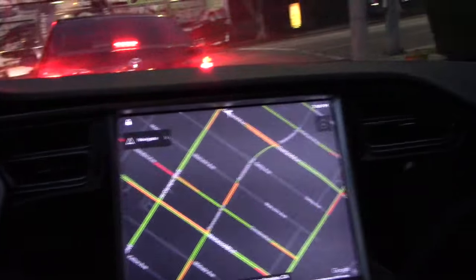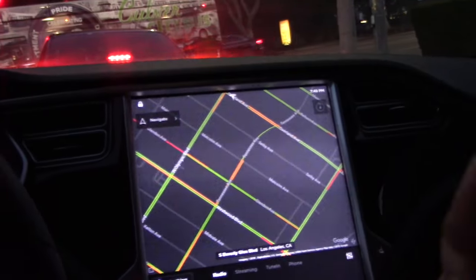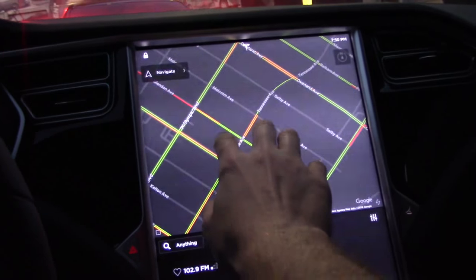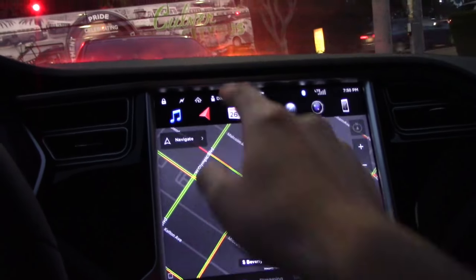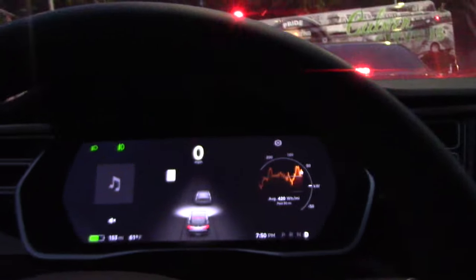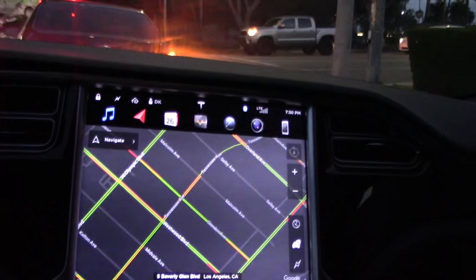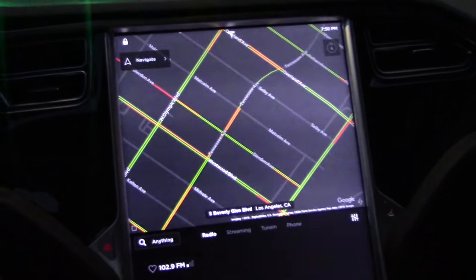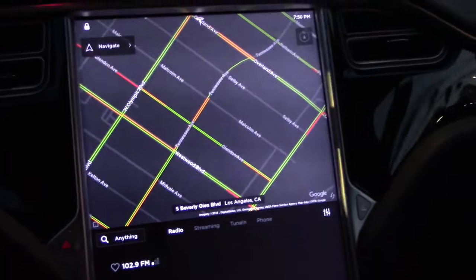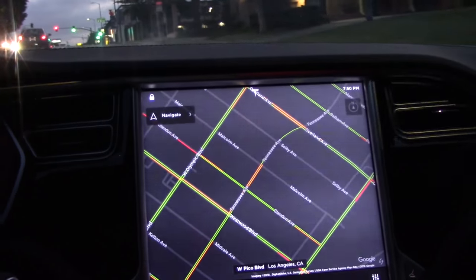So right off the bat, the screen here is enormous and it's a beautiful screen. One thing I do notice with this screen is I need to reach a little bit if I wanted to access navigation or some of the other features up there. I know a lot of stuff you can control from the steering wheel, but not everything. And I do notice, because it's a bit more inset, that I do not get the same feeling in the Model S than I do on my Model 3 of the screen just being right there for me.